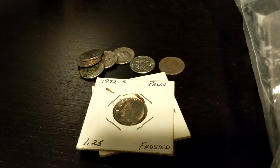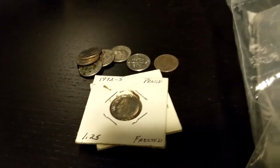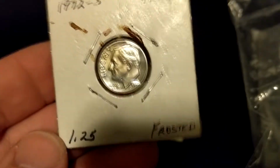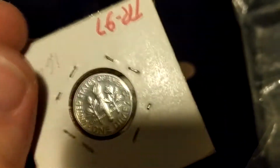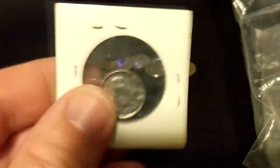Here we go. So, we're in the bag of the non-silver that I think is probably going to be close to face value, although this is a proof frosted dime. So, I'm going to be looking through these and seeing what they are.